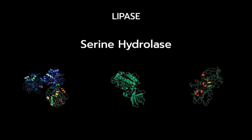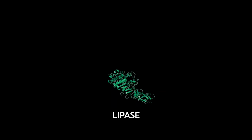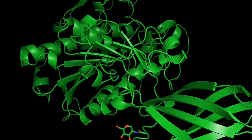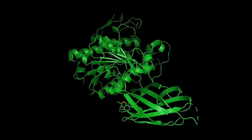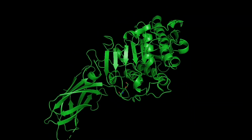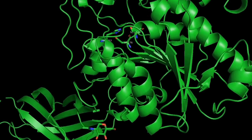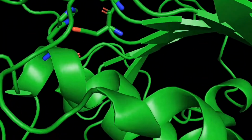Now, let's delve deeper into the intricate details of our enzyme's active site. At the heart of lipase's catalytic power lies a trio of amino acids known as the catalytic triad, which comprises 3 essential amino acids: serine, histidine, and aspartic acid. The triad works harmoniously to facilitate the breakdown of lipids with remarkable efficiency and specificity.